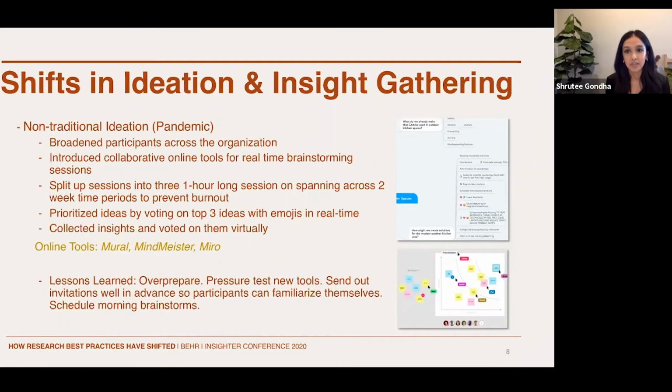So we tried to make it fun. We used a mind mapping tool that allowed us to vote with emojis, and we can see everyone's votes being populated in real time. So that kept things engaging for the participants. And then we also tried to do everything on the spot. We collected insights and voted on them right then and there, rather than letting them be forgotten. We used Mural, MindMeister, and Miro. So those are some of the tools that worked for us.